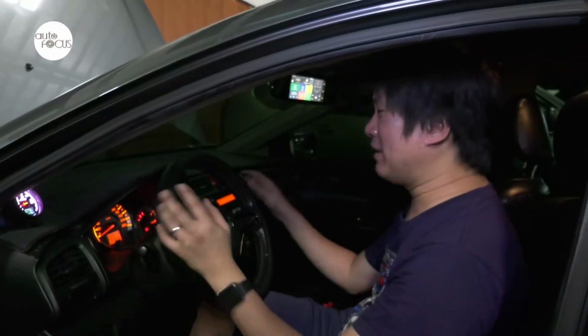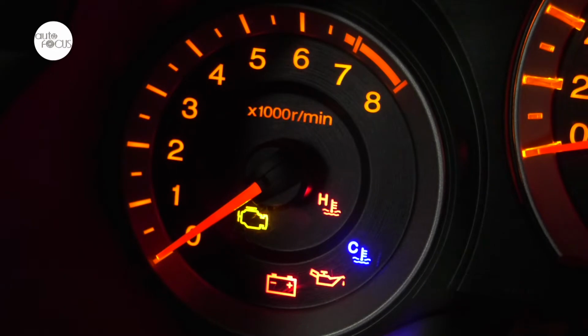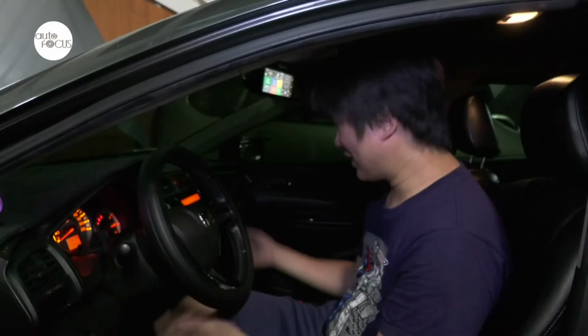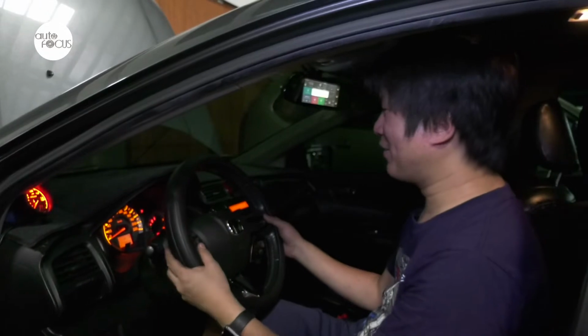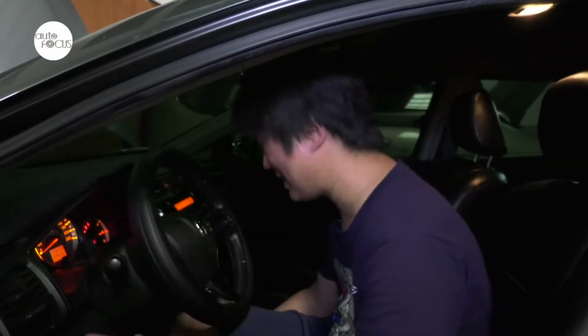So you're driving normally, minding your own business, and then suddenly, BAM! The yellow light of death comes out, the dreaded check engine light. You start freaking out, don't know what to do. You stop the car, you start the car, you turn it on, and it's still there. Oh no, it's the end of the world, something's wrong with my car, my engine is busted. Relax, it's none of those things.